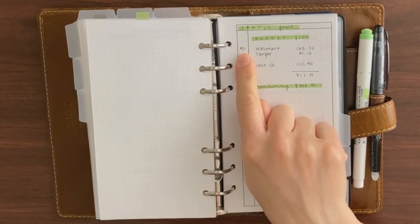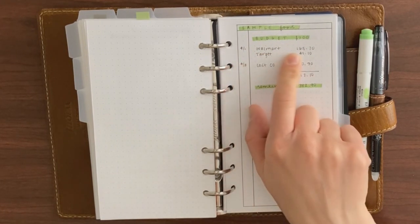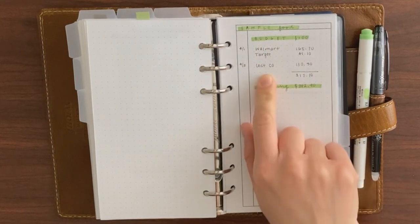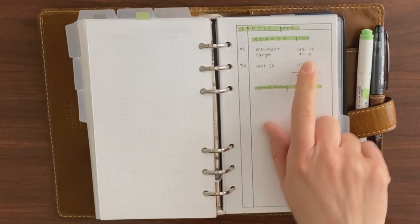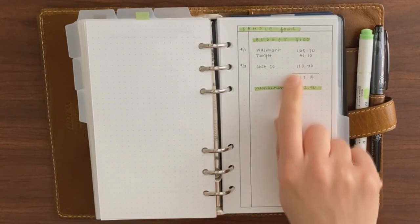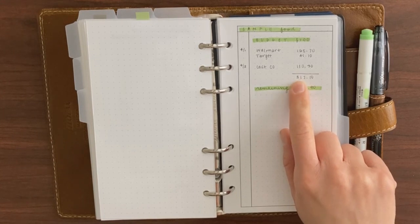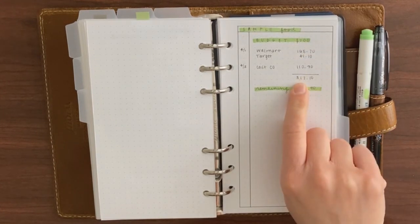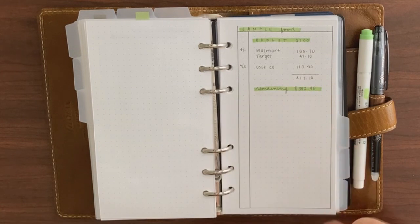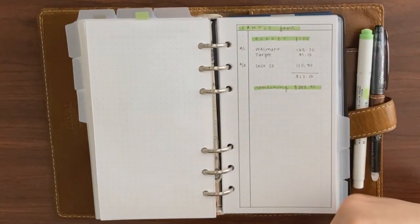And as long as I do it consistently, it still helps me stay mindful of our spending. I write in all the stores I went to in the past week and the total spent at each store. I total that up each week so I can see, whoa, I actually spent $317 this week in my shopping, which is a lot. That way I can rein myself in if I need to, to meet the budget for the rest of the month.